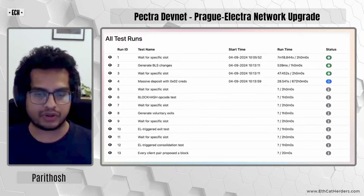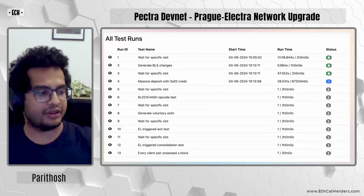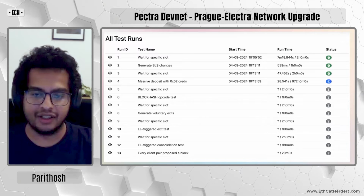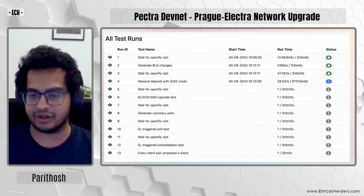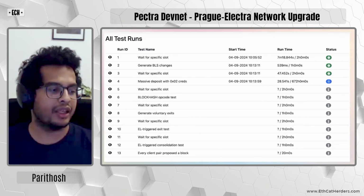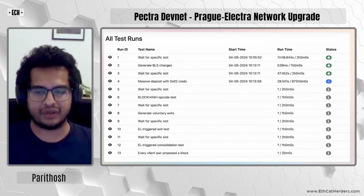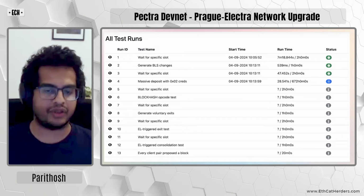The output looks something like this. You can see a nice green when something happens. And as you can see, the massive deposit example has a timeout of 600 hours, because you really don't know how long the massive deposit takes, based on the deposit queue and who else is ahead of you, and how many deposits you're submitting, to be honest. So this reinforces the mindset that this is a long-term life cycle test for a DevNet.